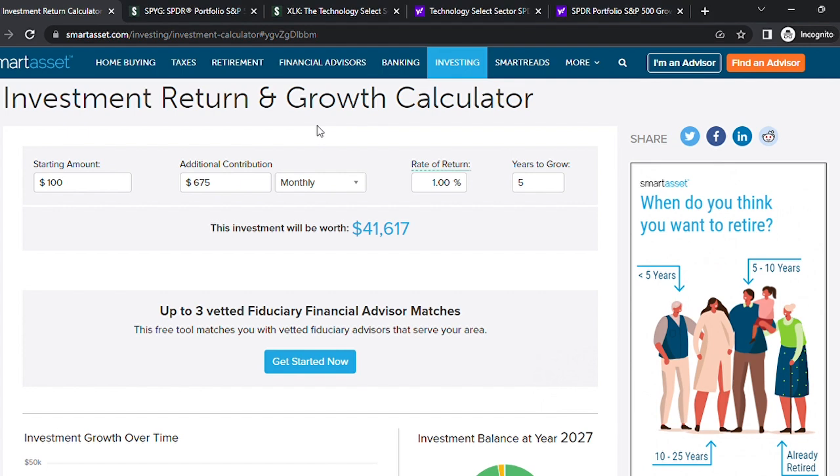I'm not talking about if you're a student or anything like that, but if you have a job and you have an average amount of earnings, putting away $675 a month should be doable, because you just have to cut down on other expenses, like some Starbucks coffee or some other type of non-fixed spending. So let's say we put $675 a month on here.